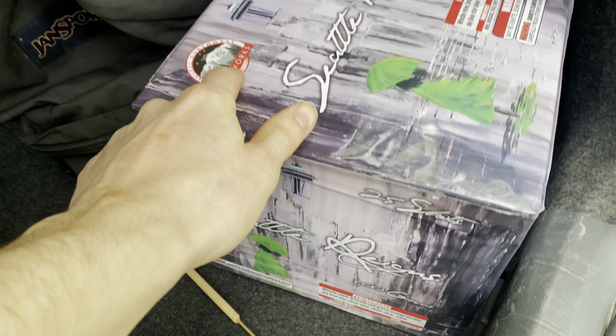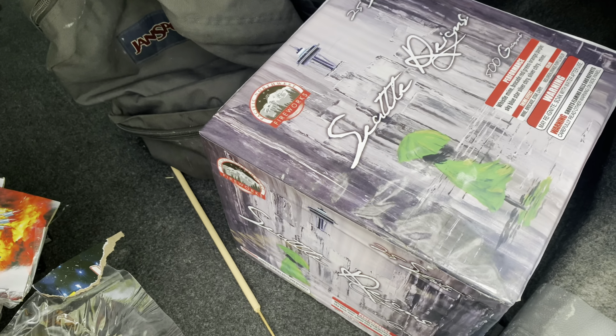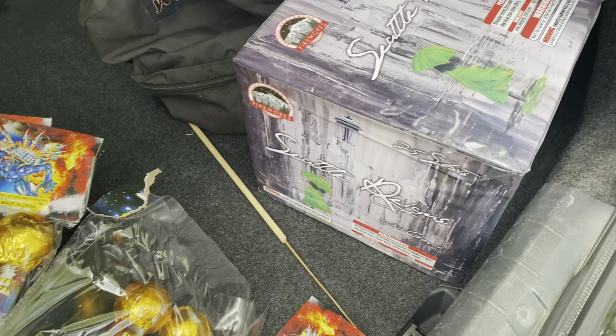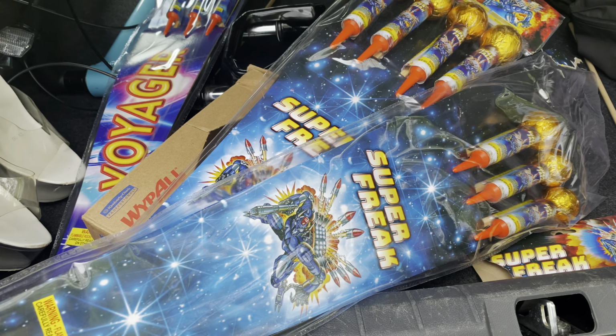And I forget what brand this corresponds to. Something like World Class or maybe Warrior. I don't know. Some factory. Let me know in the comments, but that's it.